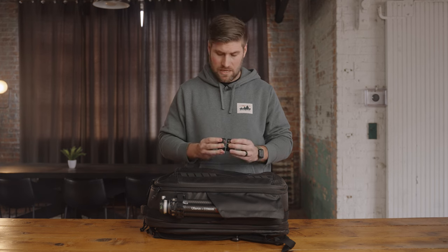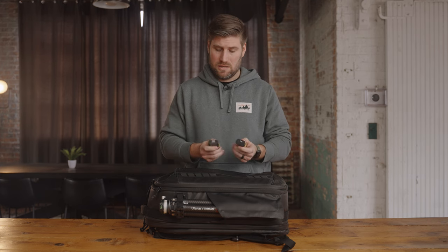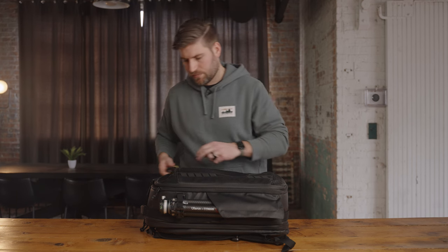And then the last thing, and this isn't in my bag, but this has been huge for keeping me organized, is using a label maker. So all of my stuff gets labeled. It just makes it super, super nice to know at a glance. Those are my batteries. That's my camera, whatever.